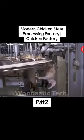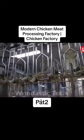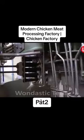Two feet are separated from the chickens by this cutting machine, and the remaining whole chicken parts are collected in a certain place. The chicken feet attached to the hook are separated from the body by a flexible band and stored in the box. On the other hand, the workers hang the whole chicken part with another hook.